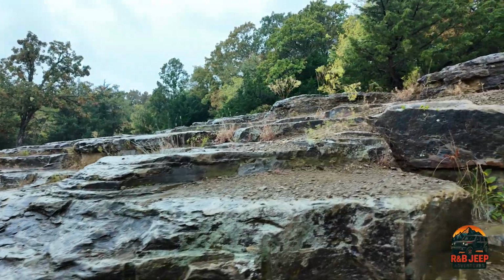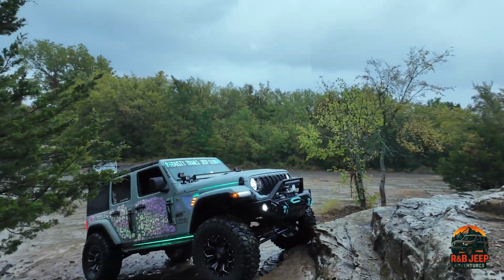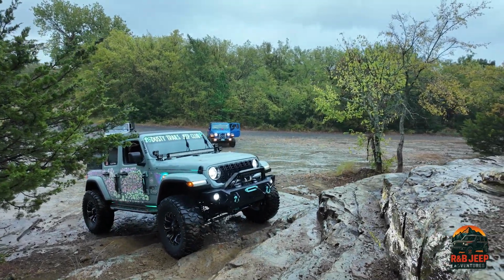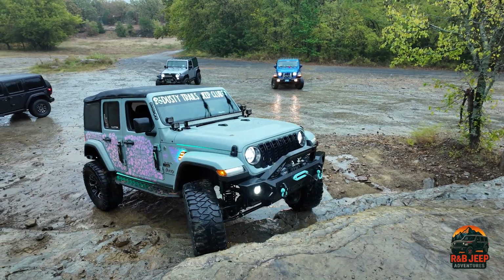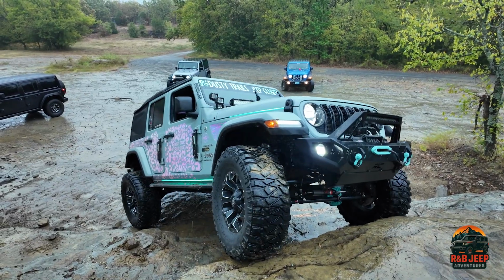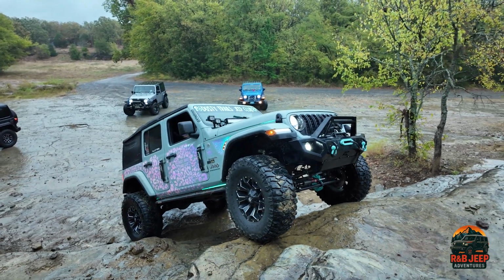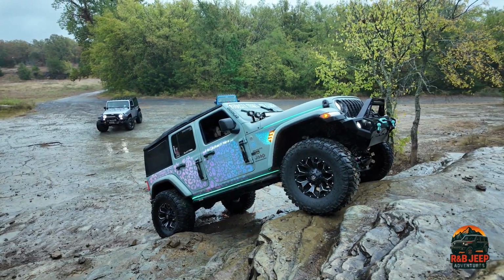So I had to get out and get some close-ups of this because I wanted to see if they were going to make it. I mean, look at these ledges. They're 2-3 feet tall, each ledge, section by section, which would have been awesome to RC if it wasn't raining. I do know this much about rock crawling. You've got to pick your lines really specifically. Most of this stuff is very technical. It doesn't matter how good your tires are. That slick rock is just going to keep you from making too much headway up this sort of deal.